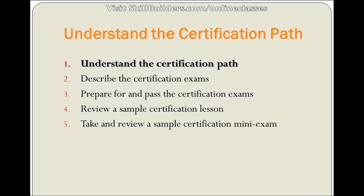And we have 5 topics that we plan to cover in this hour. The first one is going to be understanding the certification path. So we'll just do a little review for those of you who are not familiar with what the paths are and how you get there and so on. The second one will be to describe the certification exams themselves, so you know what you're up against when you go into those exams. And then a third will be, once you know what the exam is, how do you prepare and how do you pass the certification exams? That's the key. And that's what this is all about. How do you pass the certification exams so you can get your certification?